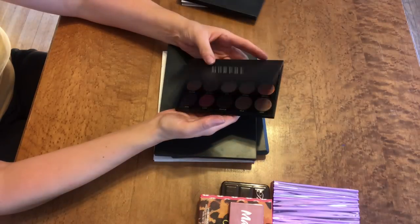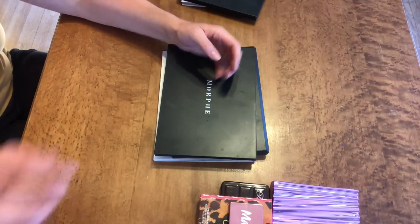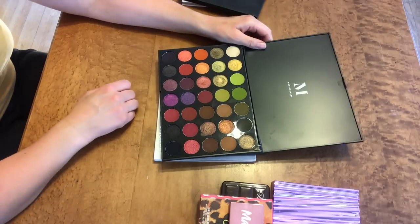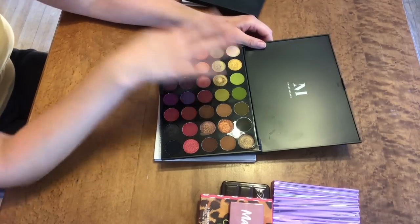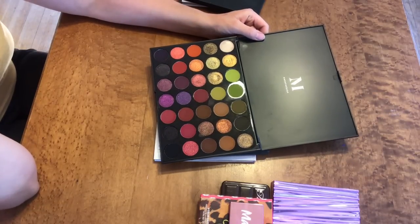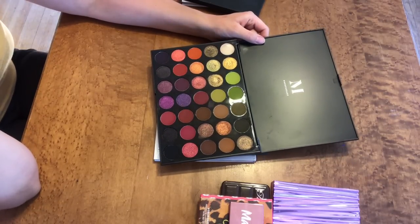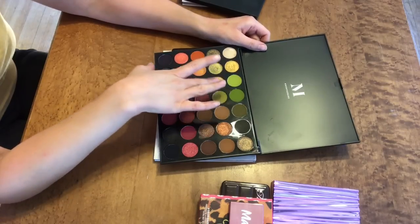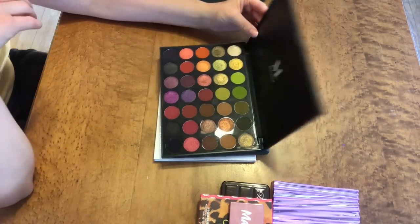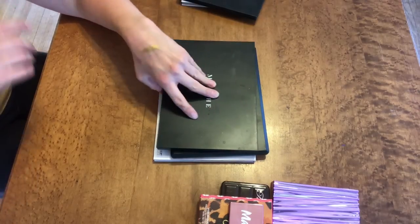So none of these worked for me really at all. I don't know what Morphe did with their formula, but it sucked. This one I am going to get rid of also. There's some really pretty greens in here, but I don't need to keep entire palettes for a couple of shades. So I can probably dupe these out with singles at some point. And the formula here is just not what I'm looking for anymore.